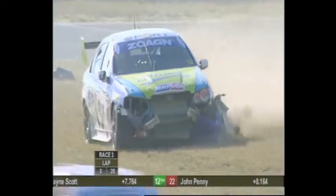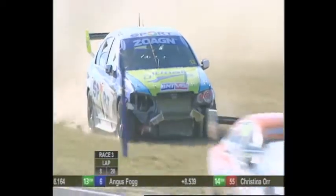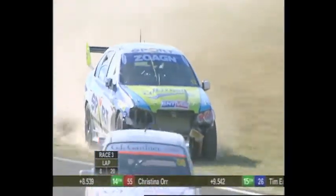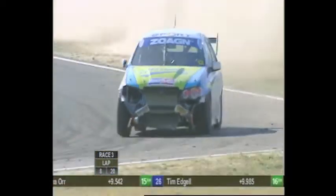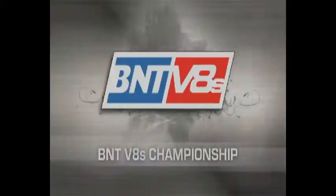There's another spin. We've got people in the dust. Darren Henderson. Oh, Henderson now. I'm really hoping that there was no assistance there. He's been working so hard to keep that position. I'm not sure what part of the circuit that is on, but that is really destroyed. Looked like maybe turn one, was it?